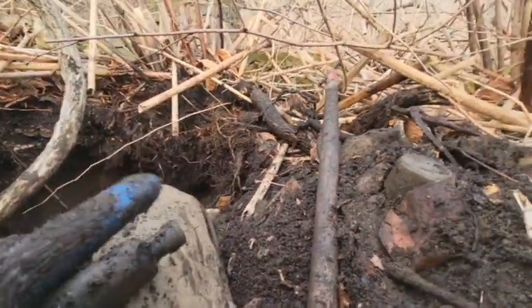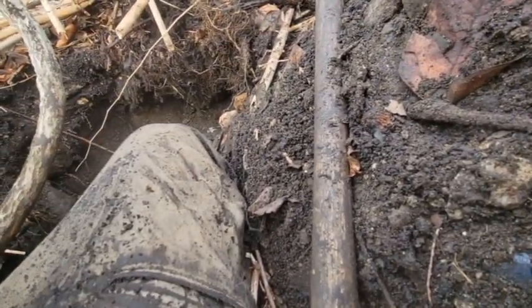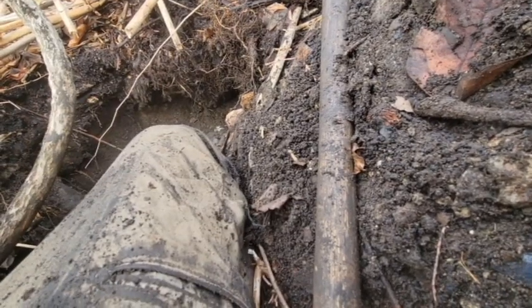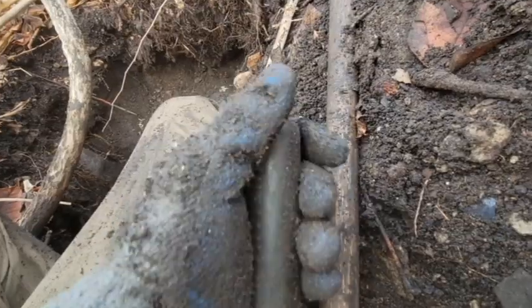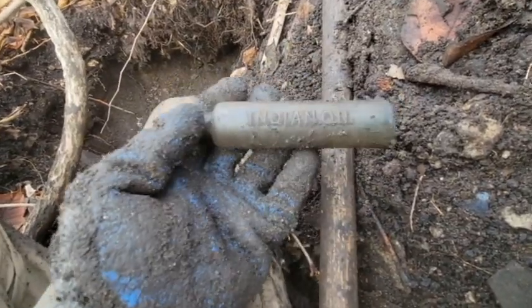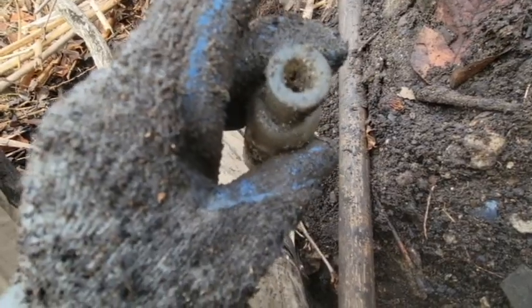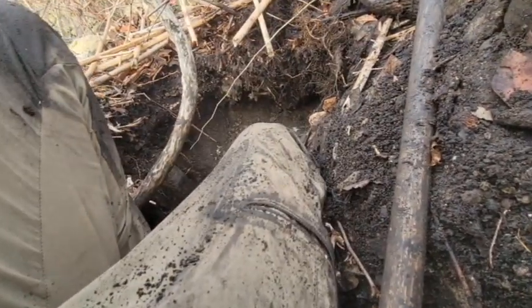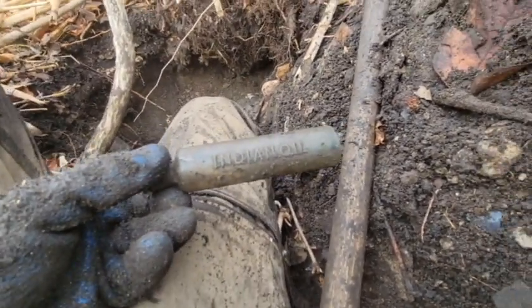Oh my God. Yeah, it's another one. Wow, man, I keep finding these. I'm not complaining. But it's actually the older variant, I believe, of the Kickapoo Indian Oil. It just says Indian Oil. Or maybe it was a knockoff. Who knows? But that is cool. No cracks, I don't think. Nope. Ah, good stuff. All right, I'll get you guys on.